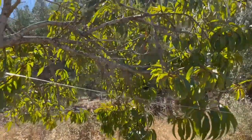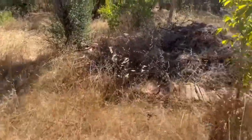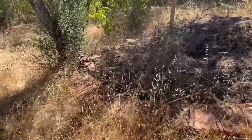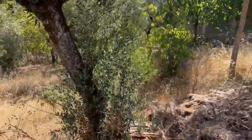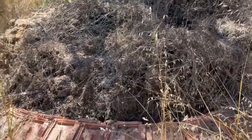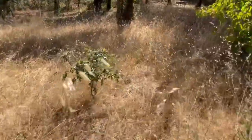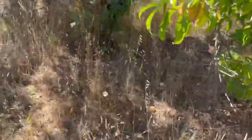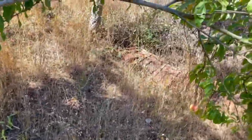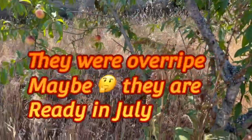And these trees we think are peaches. They all look good, but I think the crop has all gone, or the fruit is all gone. Actually, I can see some peaches ahead. Let's have a quick look at these. That's the compost heap. That's rotted down quite a bit. So here's our peach tree. That's good. And there's lots of peaches on here. Maybe a little bit overripe, but we'll have a sort through those.